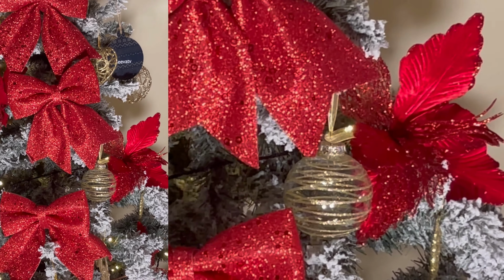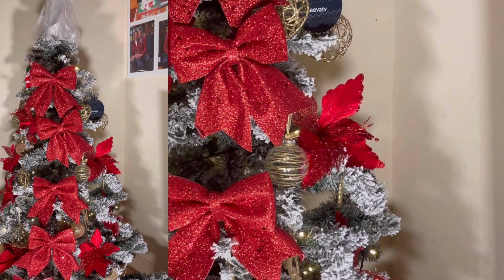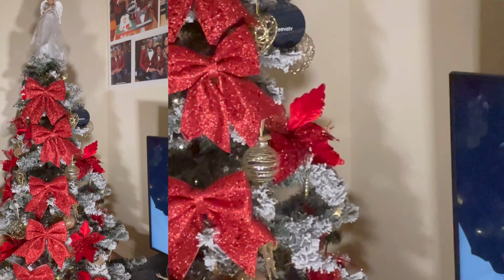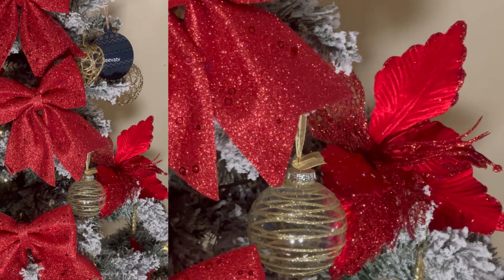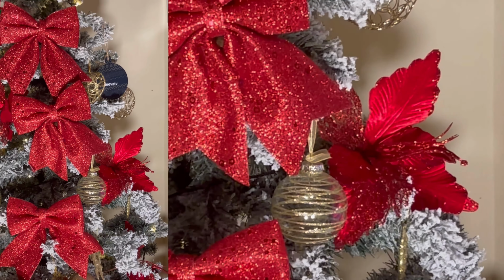Jumper and jogger set, so comfy. This will look really nice with trainers, you know, for school runs. Just £8.